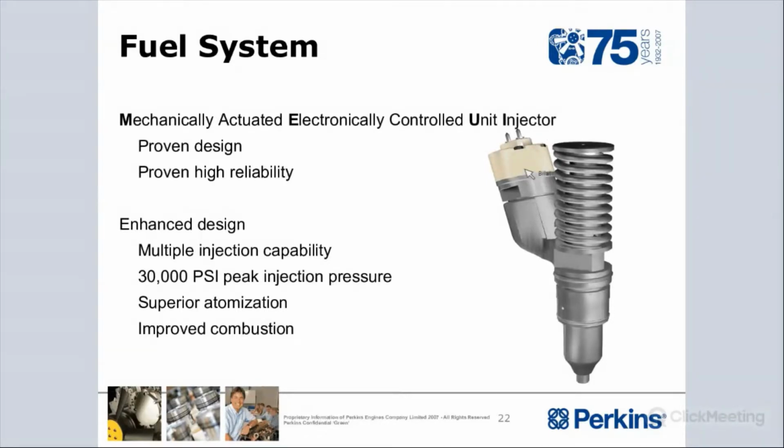When the solenoid is energized, fuel spraying will take place. If this solenoid is not energized by the ECM, of course, no fuel spraying will take place. How is this done? We will go into more detail when we go further with the lecture. So that's how the timing process is controlled on this engine by the ECM. That's why we call it electronically controlled.